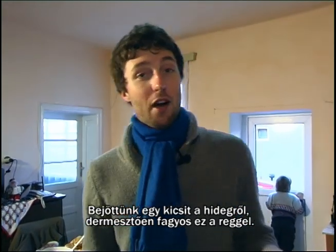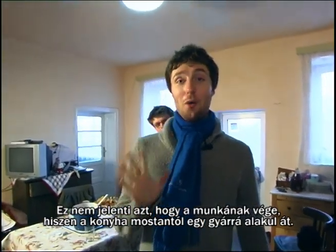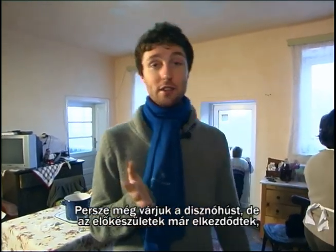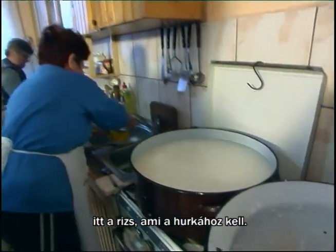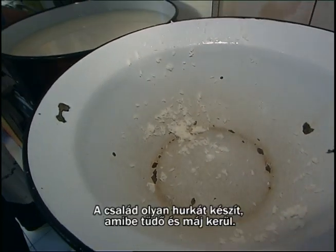So we've come inside to get out of the cold for a while because it's absolutely freezing out there. But it doesn't mean that the work is over, because for the rest of the day the kitchen is being turned into a factory. Of course, we're still waiting for the meat off the pig, but preparation is beginning here on the rice that's going to form the base of the hurka. Hurka is normally a blood sausage, but in this family they're going to be preparing it from a mixture of lung and liver.